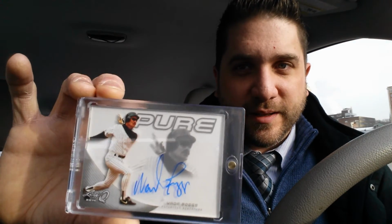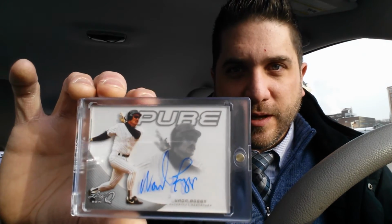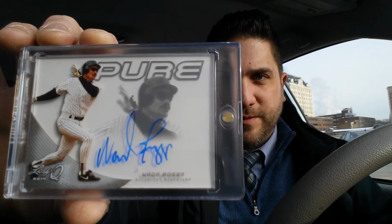There's a decoy behind it, because you know these are see-through, but that is awesome, man. I can't even tell you how much I appreciate this. This is probably the nicest looking Boggs auto that I have, and I've got hundreds of Wade Boggs cards that are all different, and this is probably the nicest looking one. So that really means a lot. I know you sent me a list of some of the things that you still need for various things you're working on, and I'll do my best to try to help you out, man. That is pure awesome, and I really appreciate it. So thank you very much, guys.